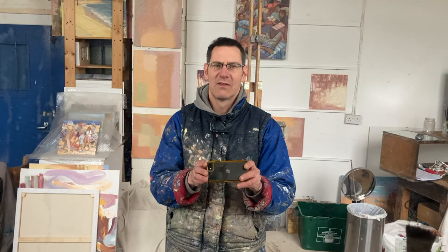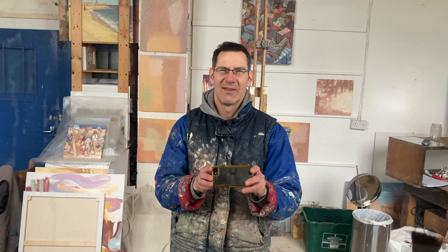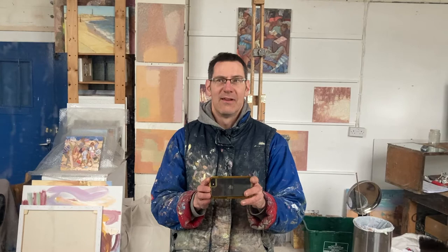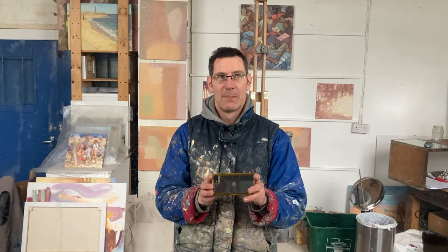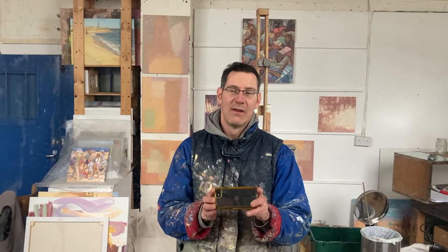Hi, welcome back. It's January 26th. I wanted to just share progress. The deadline is May, and when you take away time for thick paint to dry, varnishing, photographing, framing, you're taking away a month minimum, two months realistically. I'll start to show you around some things.